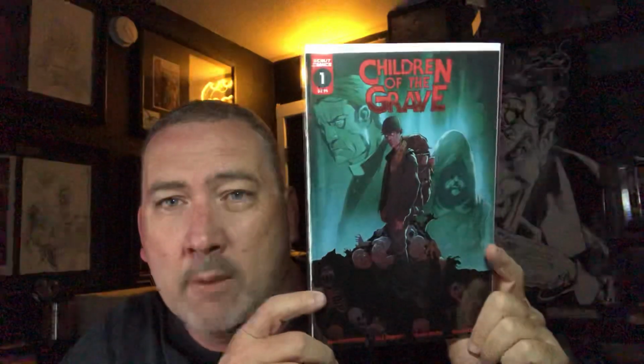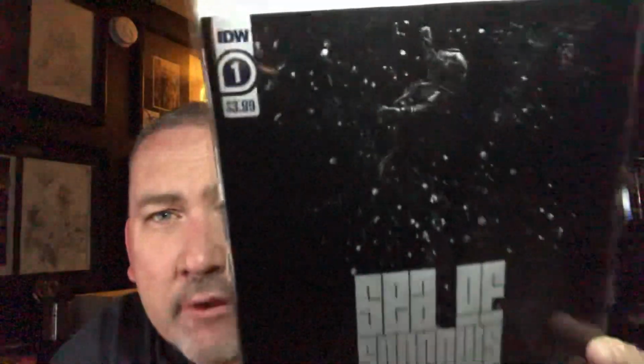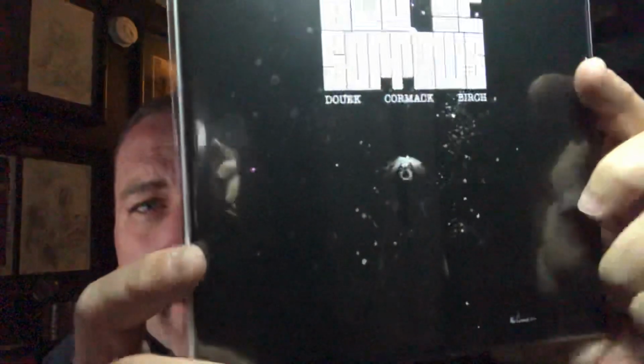And now into the Independents. Very, very good day for Independents. First one we're going to show, Children of the Grave, number 1 from Scout Comics. From IDW, Sea of Sorrows. Right here, you've got the diver and a real wicked looking character in the water. If I saw that in the water, well, I probably wouldn't go in the water ever again.